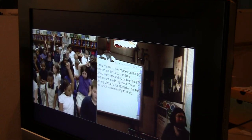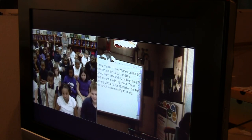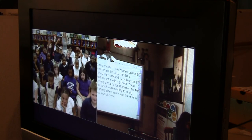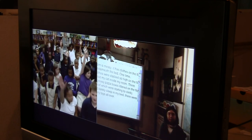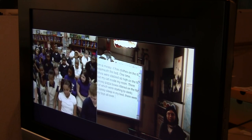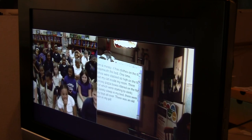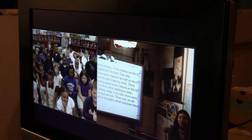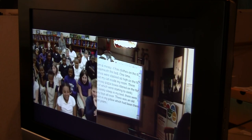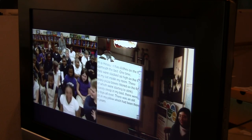Jacob? I can barely sleep in my bed. There's so many toys on it. Okay. I could barely sleep in my bed. There were so many toys all over. And one final detail. There was an old sandwich in my pillow. Oh, gross. There was an old sandwich in my pillow, which had been there for how long? Eight years. Almost a year. That's nasty. Okay, great.